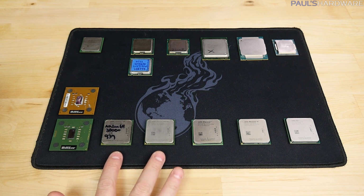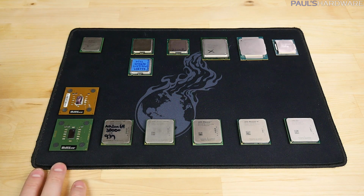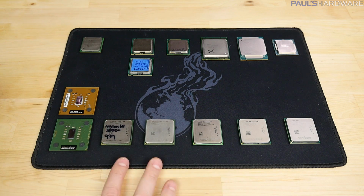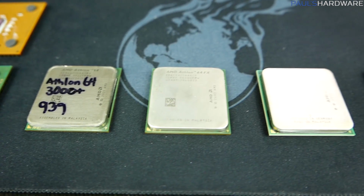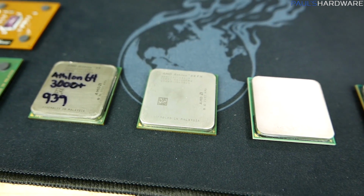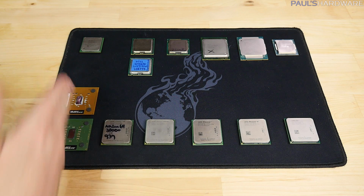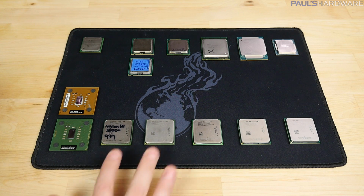But AMD, for their part, went from these Athlon XP chips to their Athlon 64 chips. This was when they were doing really well, really putting the screws to Intel. This is when they started introducing some fancy new features like IMC, integrated memory controller, as well as actual dual-core processors as opposed to single-core, single-thread processors that had been available prior to then.